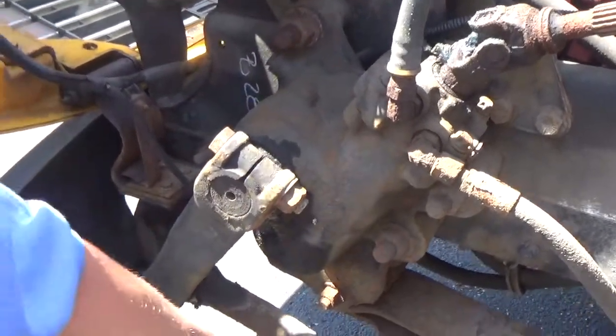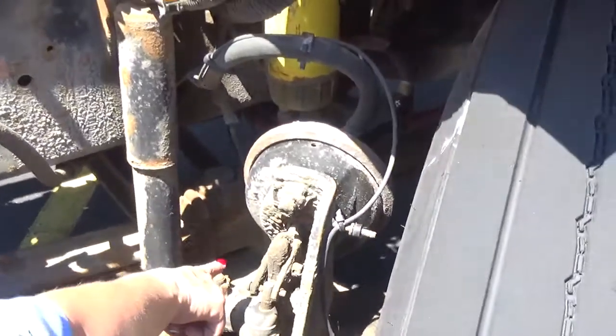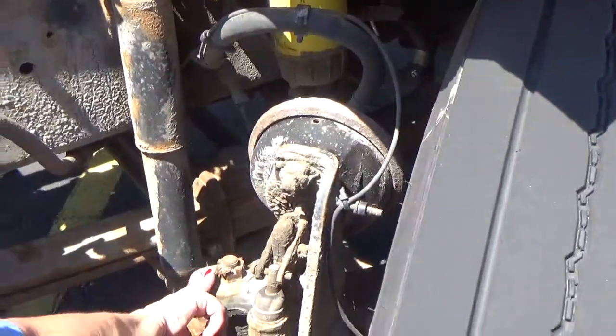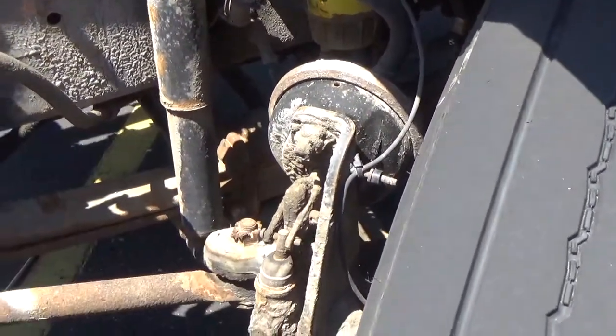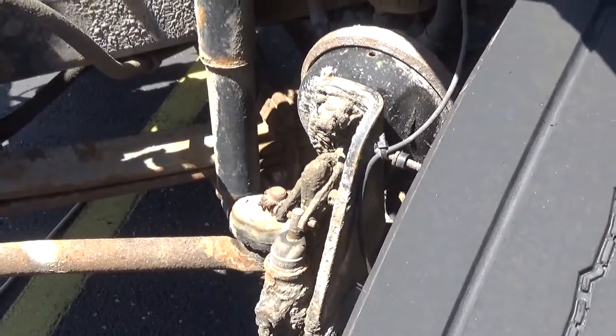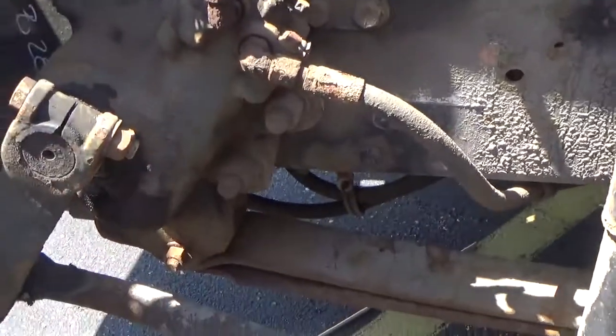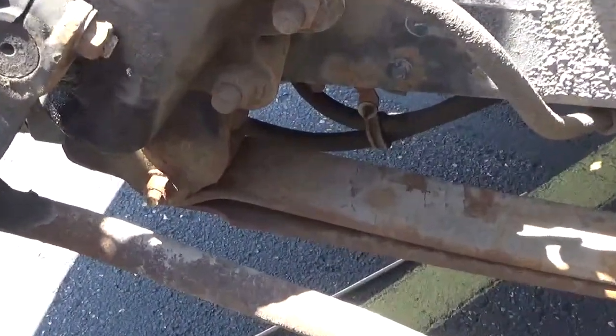My pitman arm, drag link, upper and lower steering arms, and tie rod are all properly secured with castle nuts and cotter pins. None of those parts are bent or twisted. There is nothing wrapped around them. My front and rear suspension mounts are bolted to the frame. They are not cracked, loose, or missing.